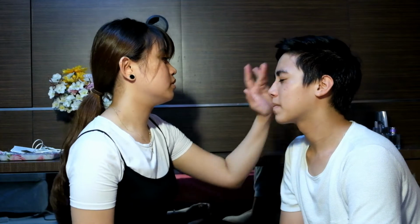Mas matalino. Tanggap ko naman yun, guys. Mas matalino talaga yung brother ko kaysa sa akin. Oh my god, ang dami mong pimples. Wala na. Because my bangs are covering up.